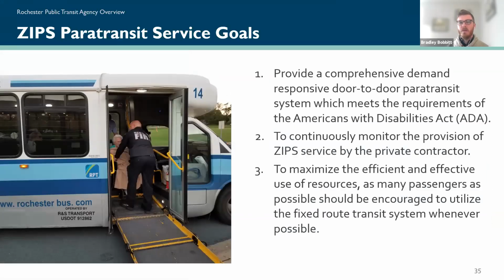So these are goals for our ZIPS paratransit service. This is for folks who are unable to use the fixed route transit service for multiple reasons. And we're looking to provide a comprehensive door-to-door paratransit service. We have goals of monitoring the performance of our service, just like with fixed route, and to maximize our efficiency and effective use of resources. Next slide, please.